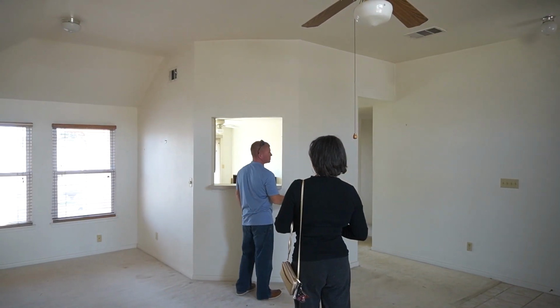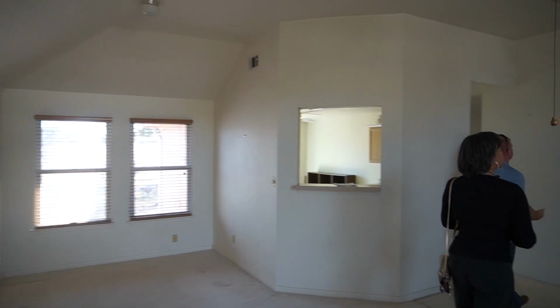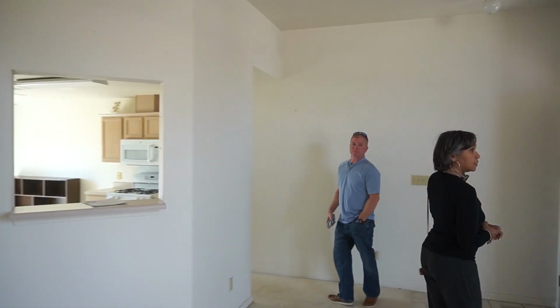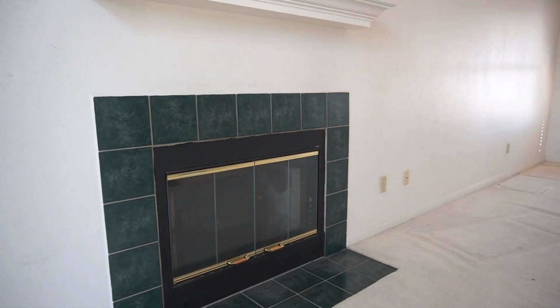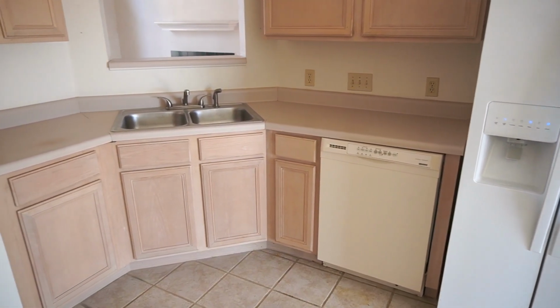I did really like the big open living room, or kind of like the den, in the front of the home. It was very big and open, with a fireplace and everything. My realtor was suggesting that you could even knock down the wall connecting to the kitchen and make it more of an open concept, open floor plan from the kitchen to the living room, and just reconfigure that.